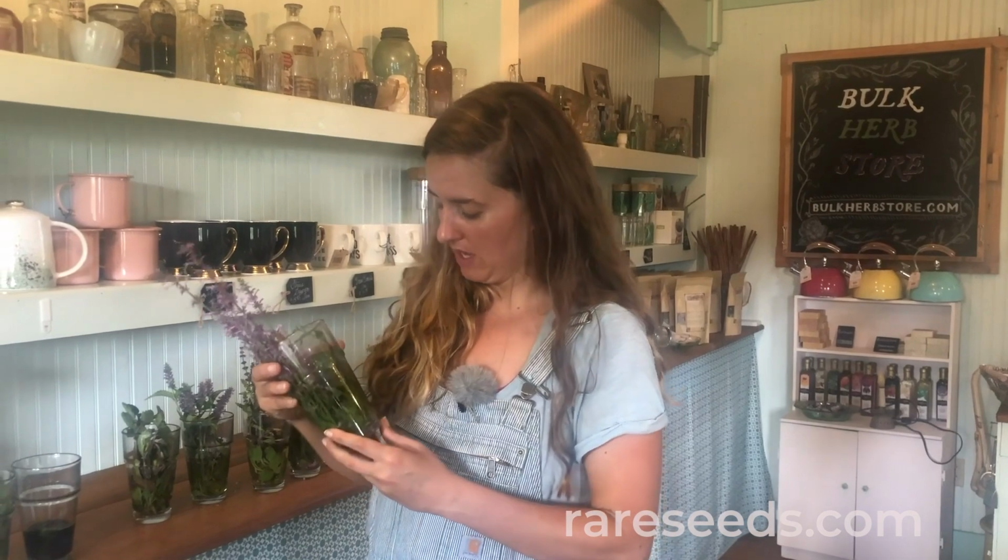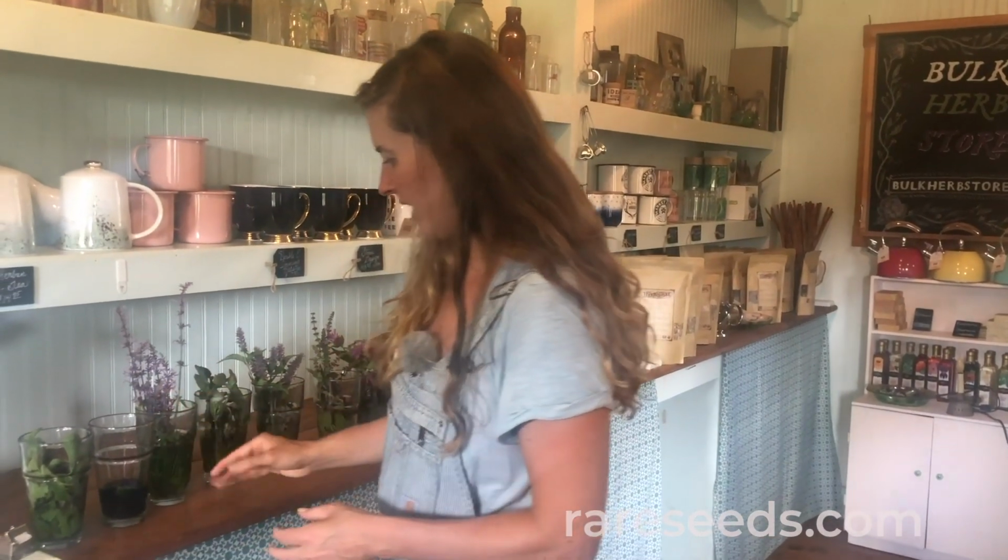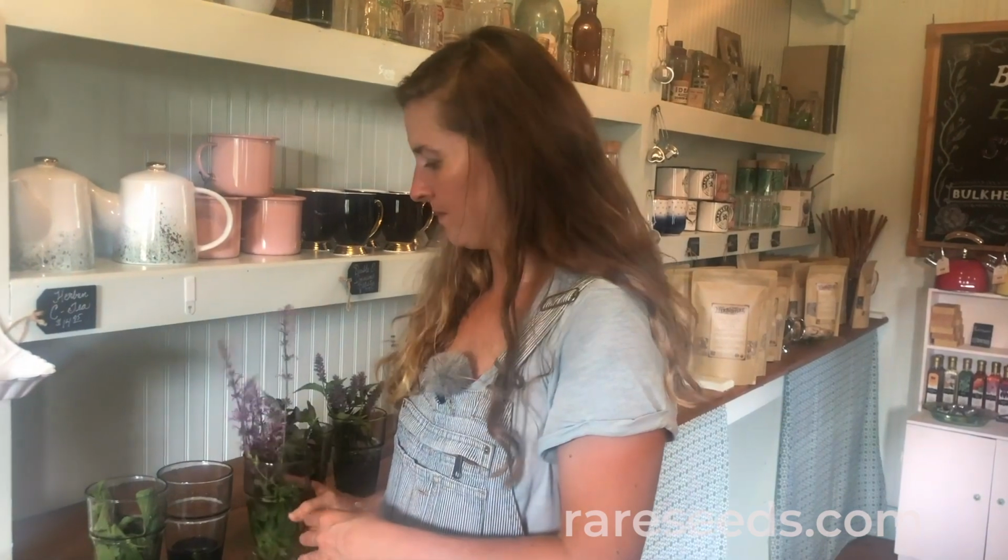I need another sip. Okay, wow, rose mint, agastache. That one's kind of tied for top. I really like that. That is an unusual tea flavor, which I like. I haven't had that before.